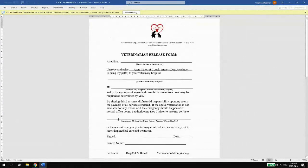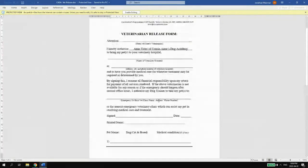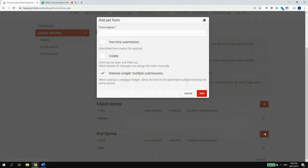Okay, so what we're going to do is digitize a document. And I guess my question to you first is, do you just want it to be per pet? Typically, that's the case. Yes. Okay. Because you can have it for the client. Just the client fills out one document that applies to all their pets. So that's another way of doing it. But usually the vet release is a form that's added to each pet, right? And then we call it the veterinary release form or something like that, whatever makes sense.